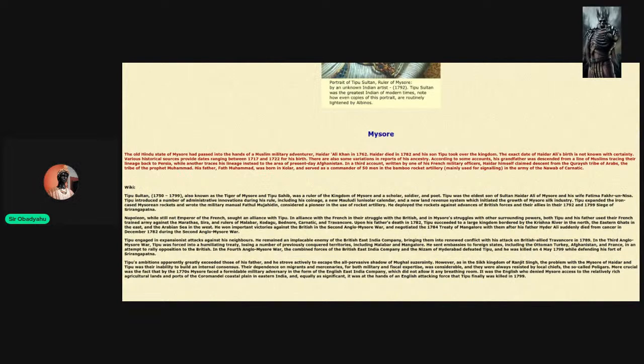Napoleon, while still not emperor of the French, sought alliance with Tipu. In an alliance with the French in their struggle with the British, and in Mysore's struggles with other surrounding powers, both Tipu and his father used their French-trained army against the Marathas, the rulers of Malabar, Kodagu, Bednore, and Travancore. Upon his father's death in 1782, Tipu succeeded to a large kingdom bordered by the Krishna River in the north, the Eastern Ghats in the east, and the Arabian Sea in the west.